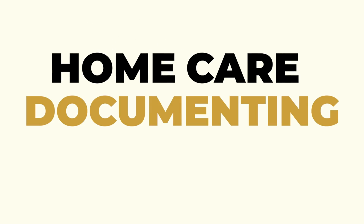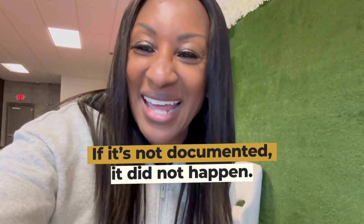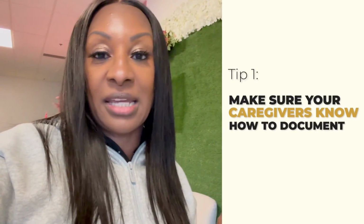First thing I want you to think about, I'm going to call this Home Care Documenting 101. Guys, if you are offering skilled nursing services or if you have a skilled business, you want to document. You already know if it's not documented, it did not happen. So one, you need to make sure your caregiver knows how to document. It's not about her feelings or his feelings or opinions. It's about facts. So super important.